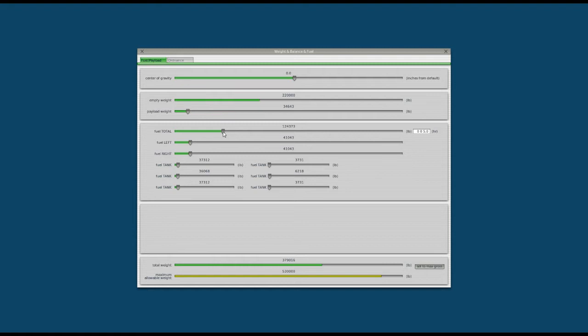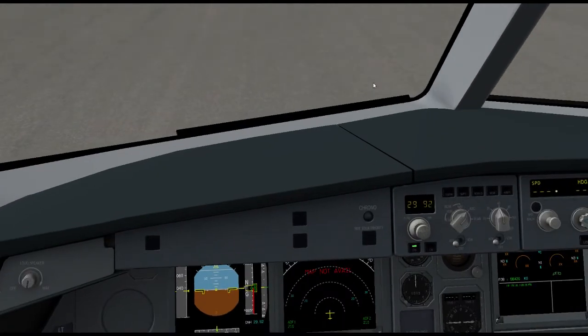That's not right. Okay, payload. We'll do that now as well. Total payload was 64,707 pounds. Bump that up a bit. There we go. Okay, so I just fixed that now. We'll go back down to it.